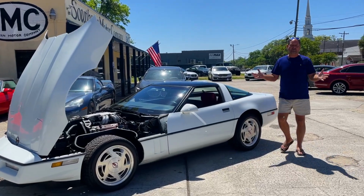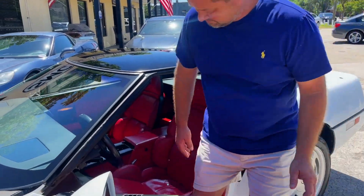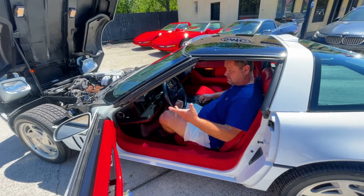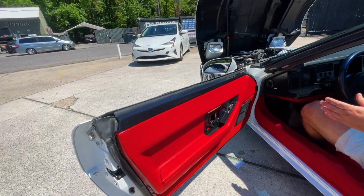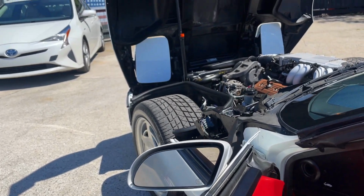Folks, we're gonna do a quick walk around this vehicle. I'm gonna show you the functions, the features, help you make a good educated decision. Come on. Windows work as they should. Mirrors work as they should. Headlights I showed y'all earlier.